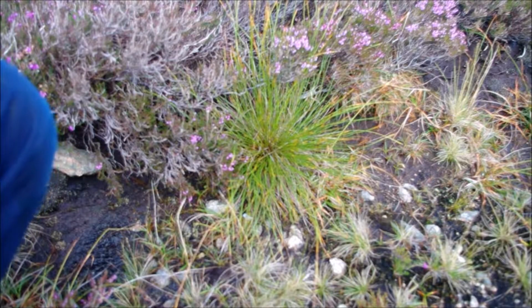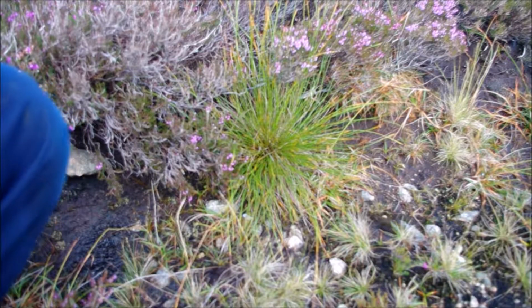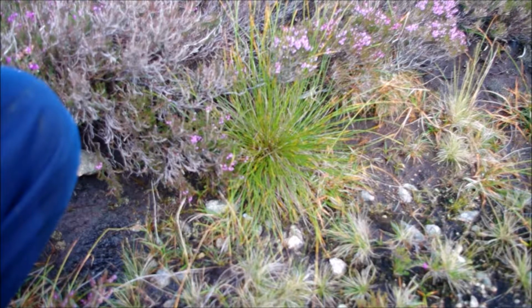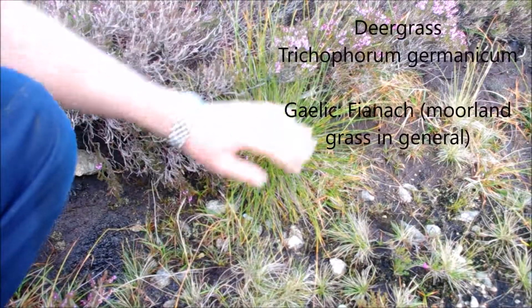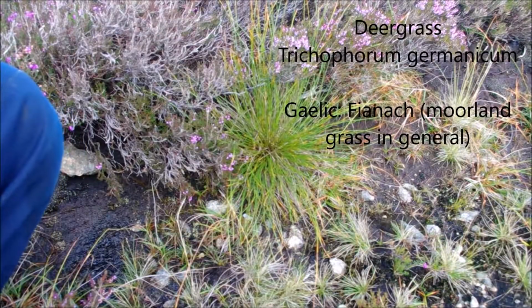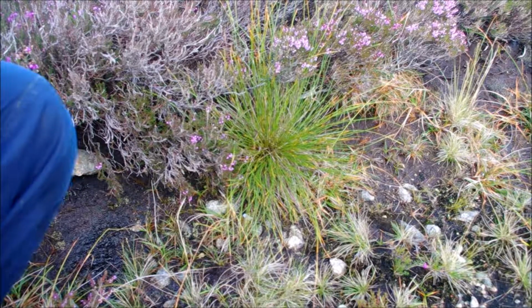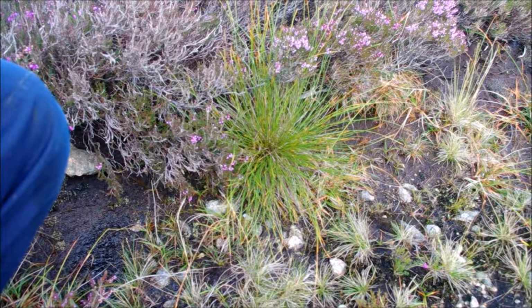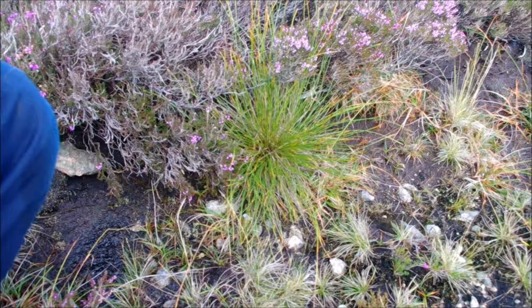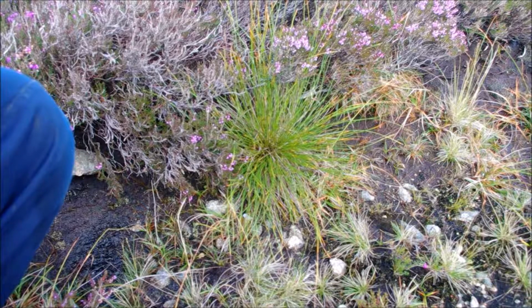There are many different types of grasses and sedges and rushes that grow on the moor, and I don't want to go into too much detail on those here because they really merit a video of their own. But one very distinctive one that you'll see on the moor is deergrass and its related kin, and it's a sort of very thin short grass here. It often forms a sort of dome structure. Grasses and rushes and sedges in Gaelic, or moorland ones, are often called feur-monaidh. So that's a sort of generic name for them. I'm not aware of a particular Gaelic name for this plant just by itself.